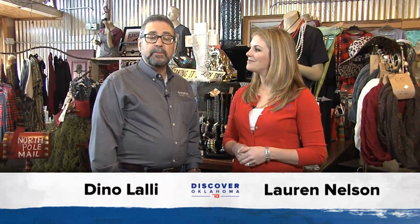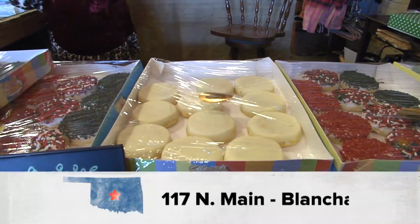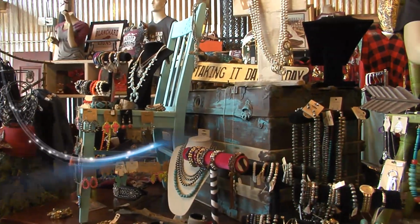Today we're coming to you from the Cottage on Main in Blanchard. This is my kind of place: you can grab a sweet treat and shop under one roof. Located at 117 North Main Street in Blanchard, they sell Eileen's cookies and they have just the cutest boutique. We'll show you around throughout the show.